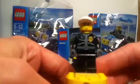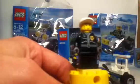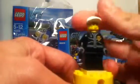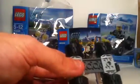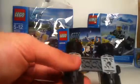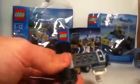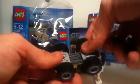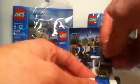This one has mainly torso printing on the front, no torso printing on the back. And this one has, as you can see, more of a black color instead of a blue color for his outfit. Now for his buggy, it's a lot more different from what we've seen in the other ATVs. It's still done on a 2x6 frame, but this is much longer on that frame. As you can see right here, as I take off the wheels, it's put in between these pieces instead of over here, like some of the other ATVs.